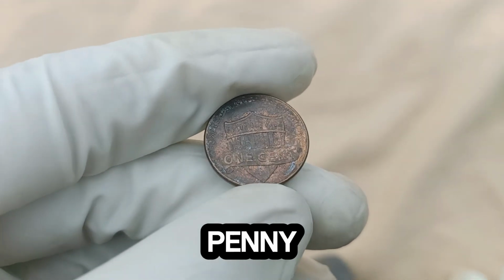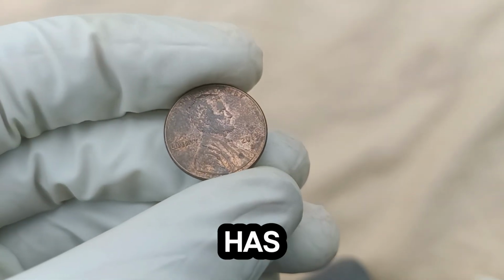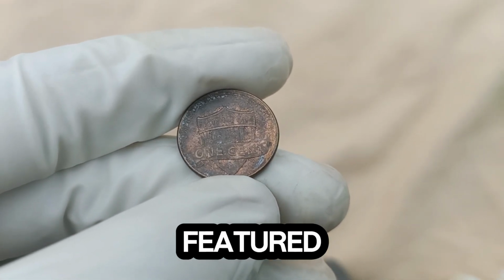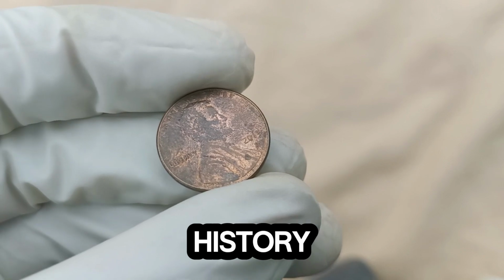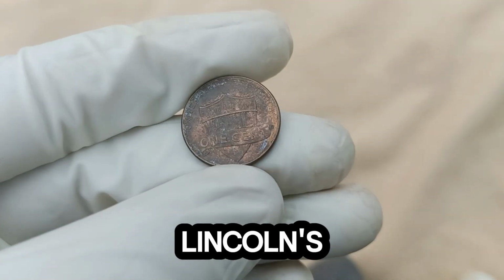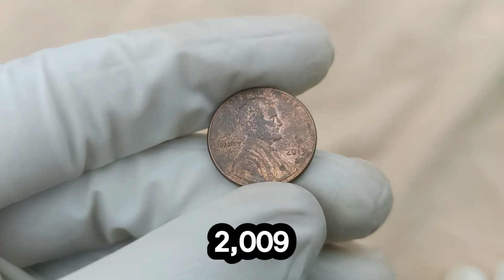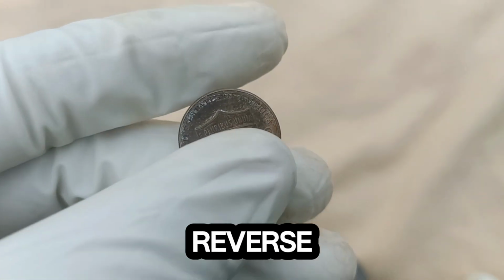The 1-cent coin, or penny, has been a part of U.S. currency since 1793. Over the years, the design of the penny has undergone several transformations, but one of the most significant changes came in 1909 when the U.S. Mint introduced the Lincoln cent. This penny featured the portrait of Abraham Lincoln, designed by Victor David Brenner, and it quickly became a symbol of American history. By 1959, the reverse design was changed to feature the Lincoln Memorial, a tribute to Lincoln's legacy. For decades, the penny maintained this design, with a few updates to the reverse over the years. The most notable update was in 2009 for the Lincoln Bicentennial Series, which honored Lincoln's 200th birthday with a set of 4 special reverse designs.